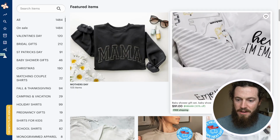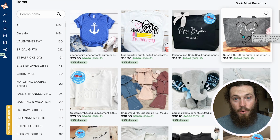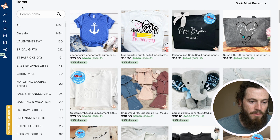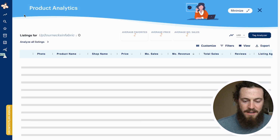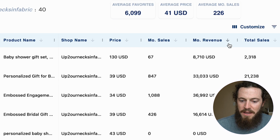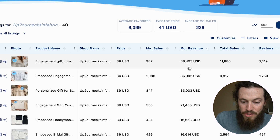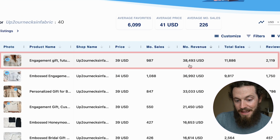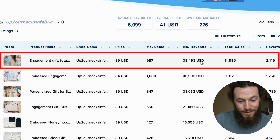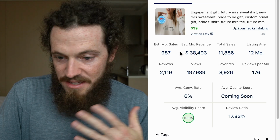I'll go up to the top here and I will sort this by most recent, meaning it has recently sold or it was recently listed. And then I'll come over here to the left hand side for my EverBee Chrome extension tool and I will select Product Analytics. And then I will sort this by estimated monthly revenue. And EverBee's product analytics tool will now show me their top performing listing within their store. So this sweatshirt has done $38,000 in the last month, which is an insane amount of revenue for one individual listing. If we click on this listing, it gives us even more information.